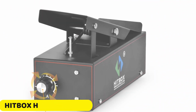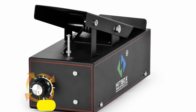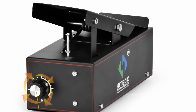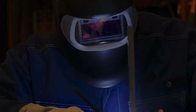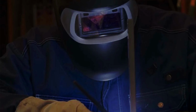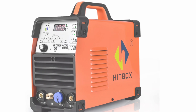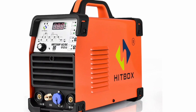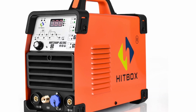Number 1. HITBOX HBT250P AC/DC Welding Machine. The HITBOX HBT250P AC/DC welding machine is a versatile and efficient tool that offers dual functionality for TIG AC/DC and arc MMA stick welding applications. Its TIG pulse welding function enhances heat control, reduces distortion, and improves weld quality. The machine has a rated input power of 5.8 kVA and a rated input current of 26.3 A, providing power for various welding tasks.